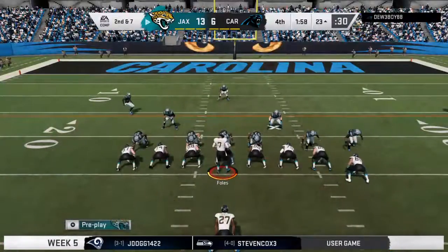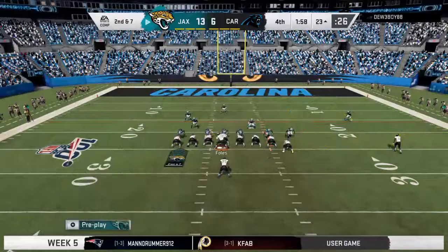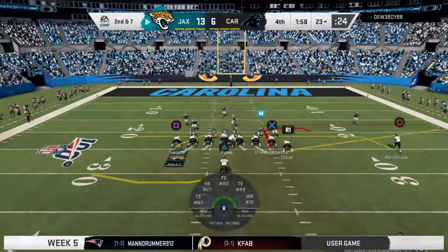So it's Jaguar football here as we welcome you back. They've got a 2nd down now as they search for a way to get this one to the finish line.